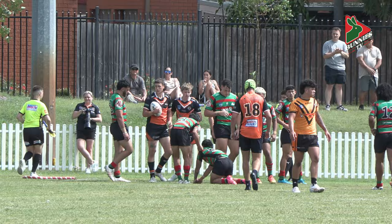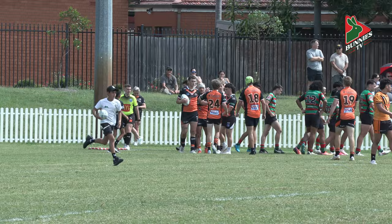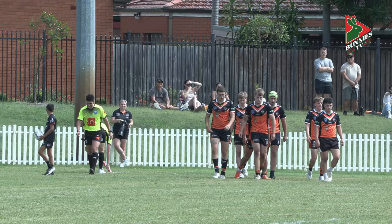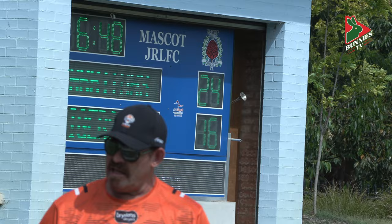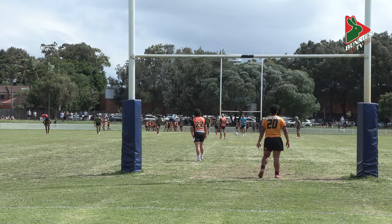Try there to the Tigers, just work the short side. A couple of offloads and they've crashed over. Big fella there. And yeah, it's kept them in this. Well, there's plenty of time left on the clock, that's for sure. Just under 7 to go. Only 2 tries to tie it up. Daniel Wright to restart. No worries.